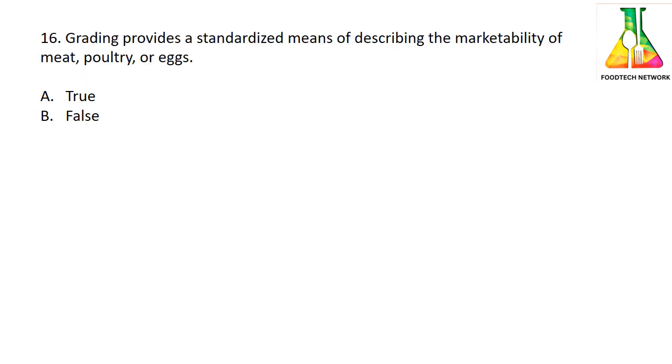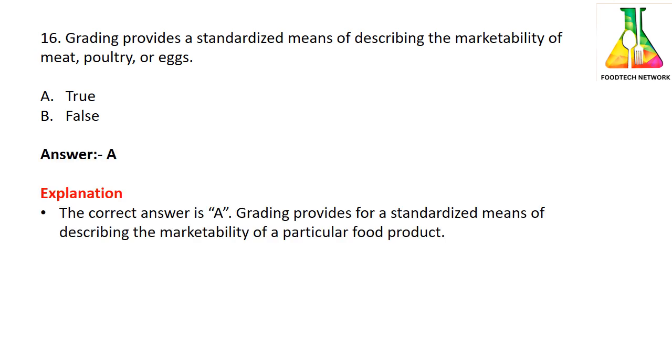60. Grading provides a standardized means of describing the marketability of meat, poultry, or eggs. Is it true or false? It is a true sentence, as grading provides a standardized means of describing the marketability of a particular product, such as meat, poultry, or eggs.